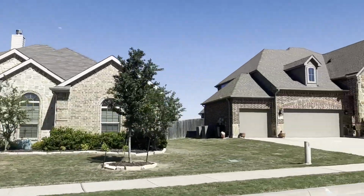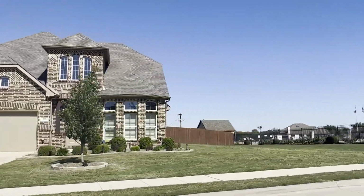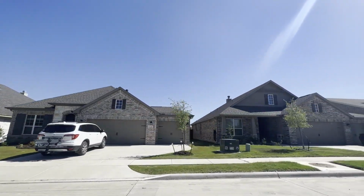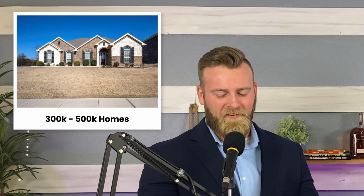Okay, cool. Honorable mention. I would say Weatherford's got an interesting juxtaposition of these old historic houses next to these brand new ones, next to mobile homes, next to ranch style houses. It's got a little bit of something for everybody. And actually, if you're looking for something a little bit more traditional and less on wheels, there's quite a bit in the 300 to 500 range.